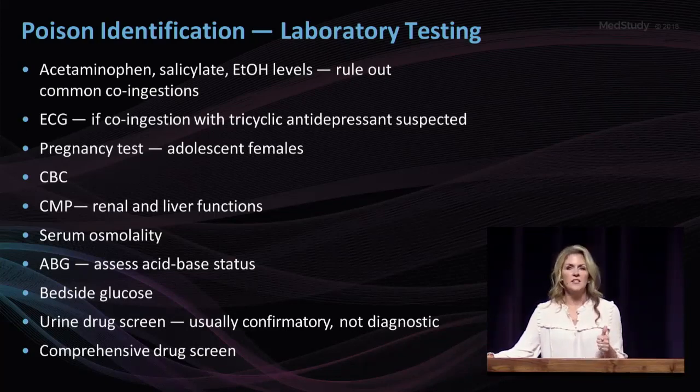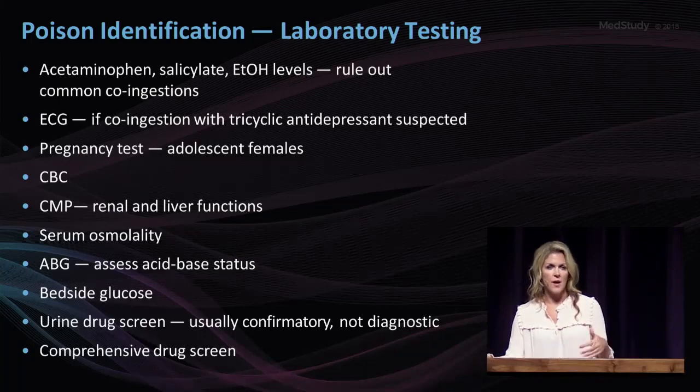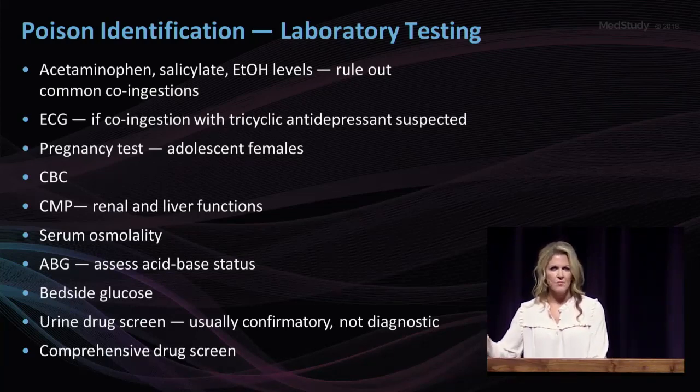Serum osmolality is incredibly important. You want to get measured serum osmoles from the lab, and we'll talk about that in a second. ABGs to assess acid-base status, a bedside glucose. There are some toxins that will cause hypoglycemia specifically, and then a urine drug screen and a send-off drug screen, which isn't helpful in real time, but sometimes later making it confirmatory.